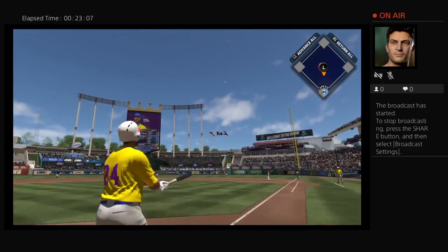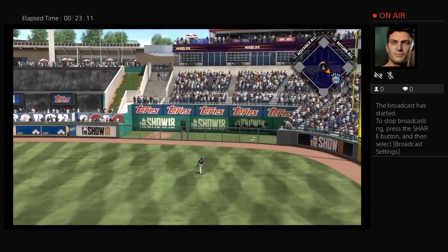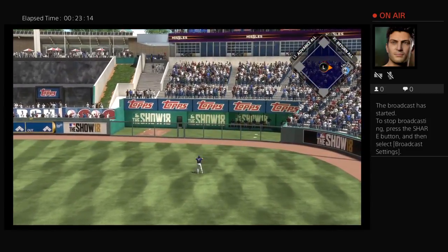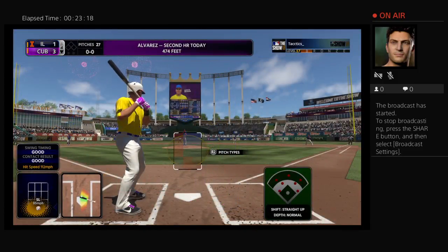A swing, and this ball is blasted to right field. Nothing's going to keep this one in the ballpark. Over the bullpen and into the stands. That's one long home run.